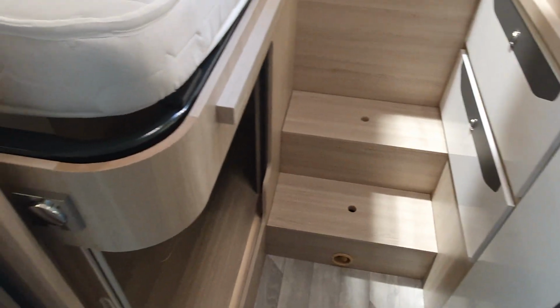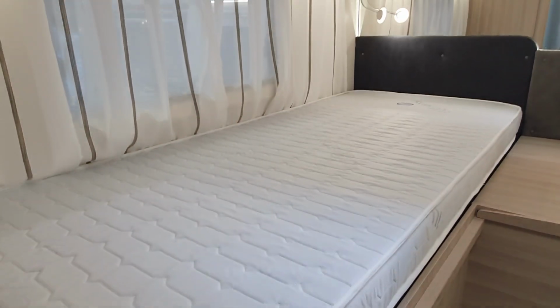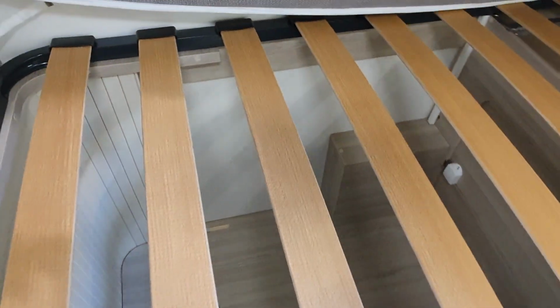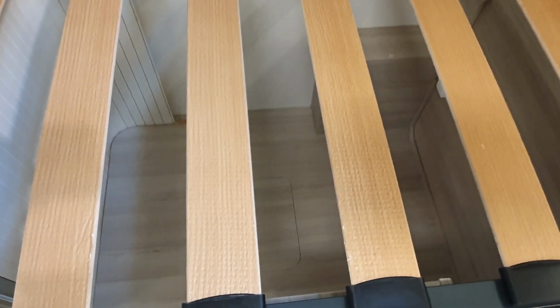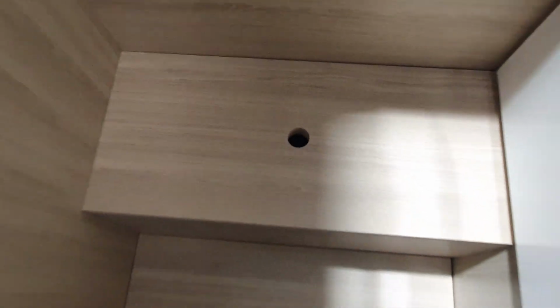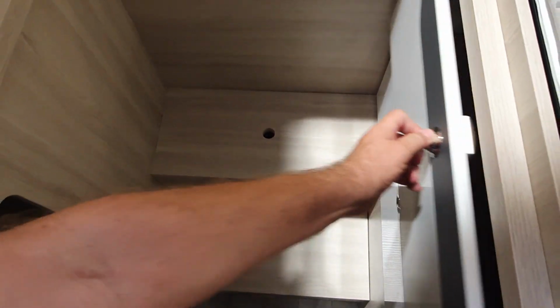So anyway, we've got 2 singles here at the back, and you've also got this enormous amount of storage under the bed, but that is just the beginning of the storage. Here you can have an even different look at it from this angle as well, and it's got a sensible sliding door to it. And down here there's access to your water tank. Okay, steps up to the bed with storage in them, and drawers here as well.